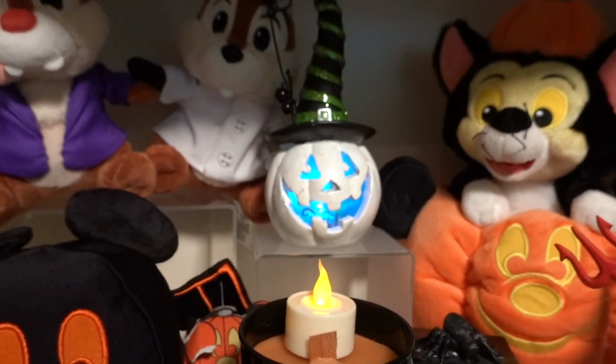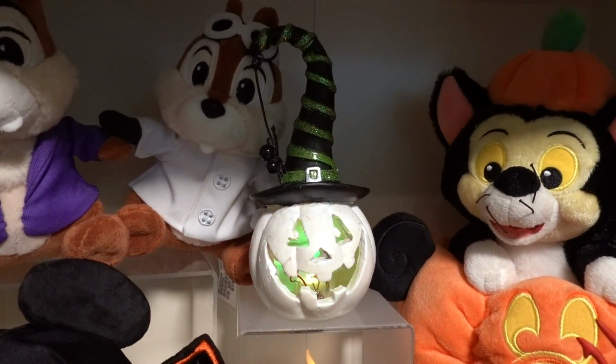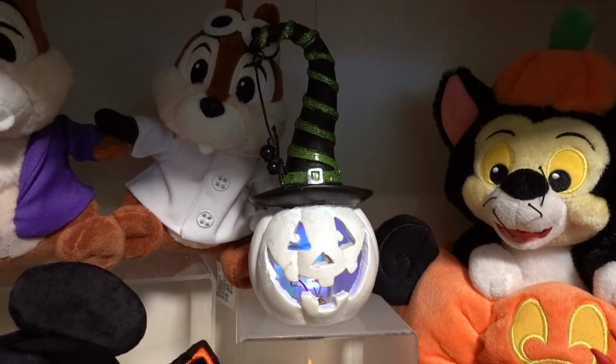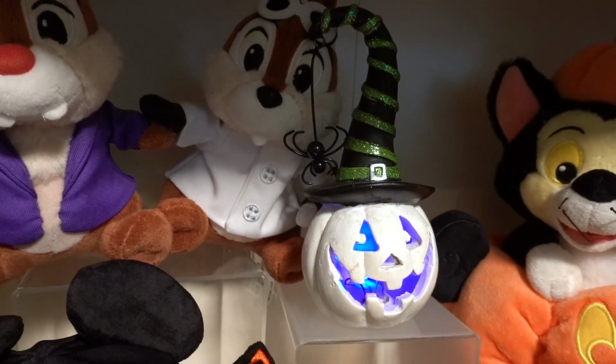Now, I have a little flash warning here, but this pumpkin is from Michael's. I got it this year. I thought he was really cute. I just like that he was white with like the green swirl, and he does have a little like dangling spider there.